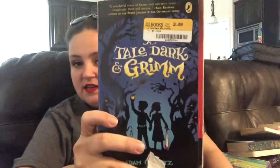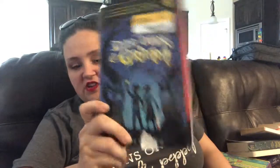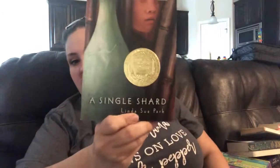I got A Tale Dark and Grim. This is the first book in a trilogy about kids who are living in the Grimm fairy tale world, and it was $3.49 at half-price books. I just thought it was cute, and I had read about it on a book site, so I was like, oh, I'll take that. A Single Shard by Linda Sue Park. It was $2.99, and I read A Long Walk to Water, and everyone was talking about if you liked A Long Walk to Water, you would really like A Single Shard. So I picked that up, and I'm going to give that one a try.